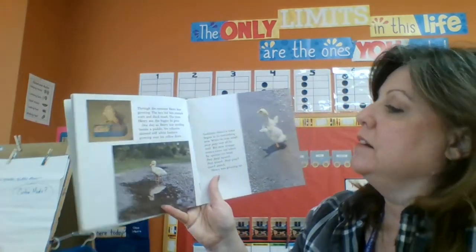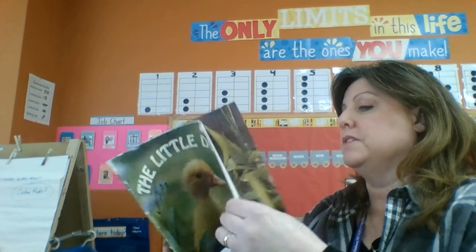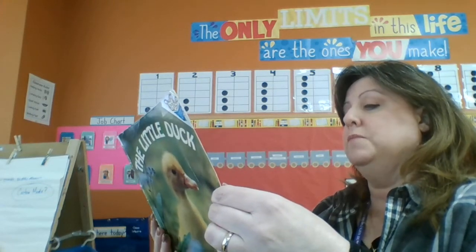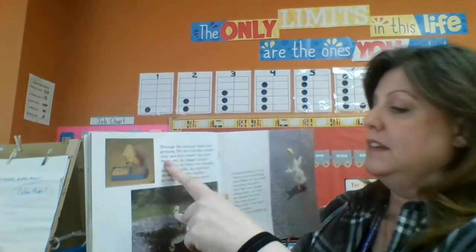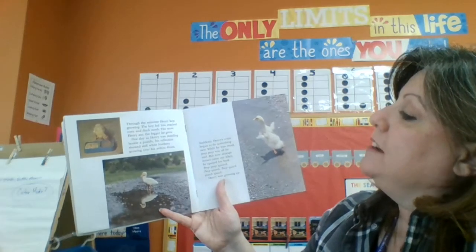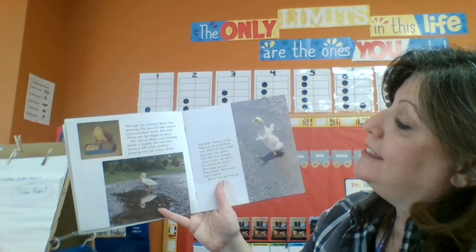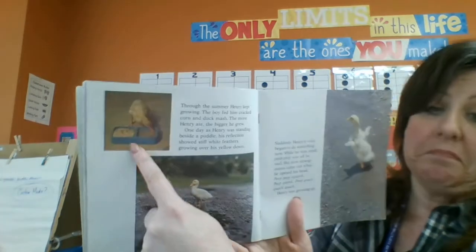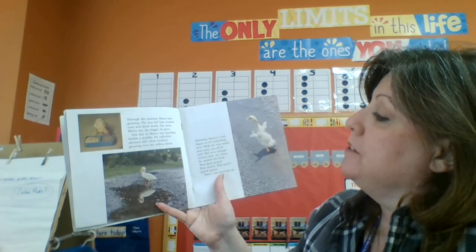Throughout the summer. Oh wait, hold on, it's not spring anymore? This was spring when this started, wasn't it? One morning in early spring, but now it says through the summer. Through the summer, Henry kept growing. The boy fed him cracked corn and duck mash. The more Henry ate, the bigger he grew.